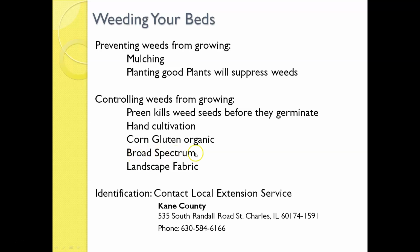Broad spectrum generally refers to a broad spectrum herbicide that has the potential to kill anything that it is sprayed on. So if you do choose to use a broad spectrum herbicide, be very, very careful about where you apply it, and of course, read the directions and apply it only according to the directions.